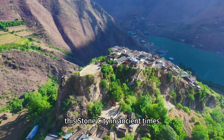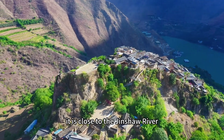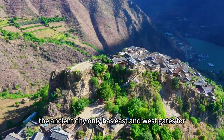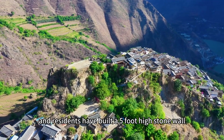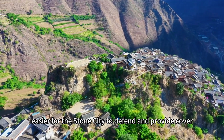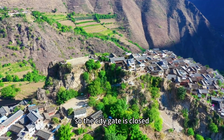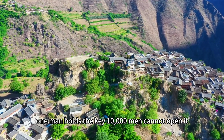This stone city, in ancient times, was actually a truly perilous city. It is close to the Jinsha River, backed by the Jade Dragon Snow Mountain, and surrounded by steep cliffs. The ancient city only has east and west gates for entry and exit, and residents have built a 5-foot-high stone wall around it, making it easier for the stone city to defend and provide cover. In addition, there is a continuous source of water from the mountain, so the city gate is closed. This is a military fortress, one man holds the key, 10,000 men cannot open it.